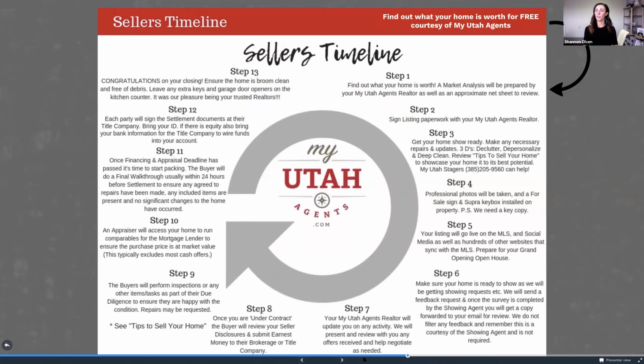So now you've prepared your home, you've done all the repairs, you've gotten rid of all smells, you've done all the touch-ups, you've done all your updates. Now you're serious about selling. Well, here is your seller's timeline on what it takes to sell a home.